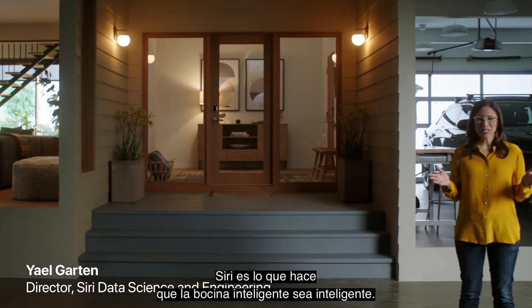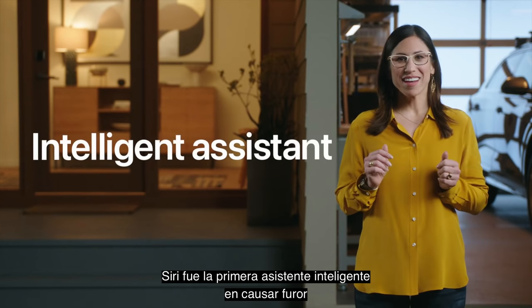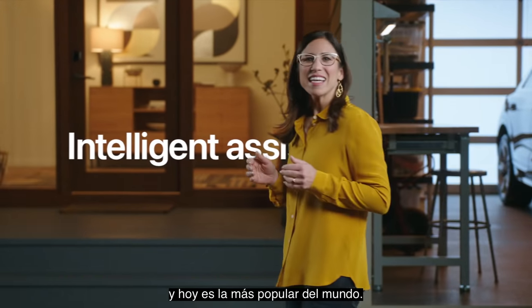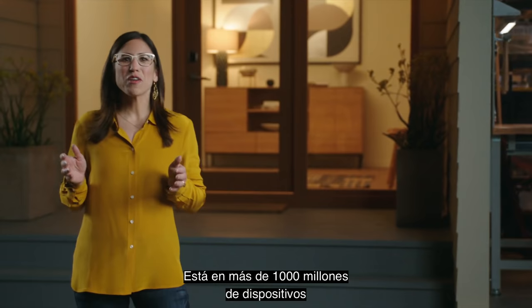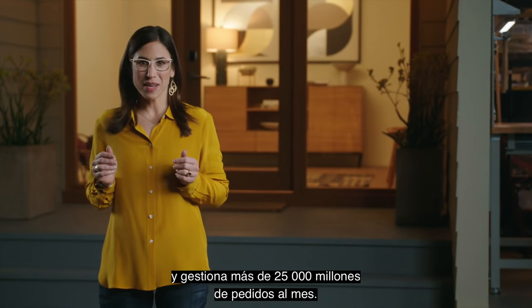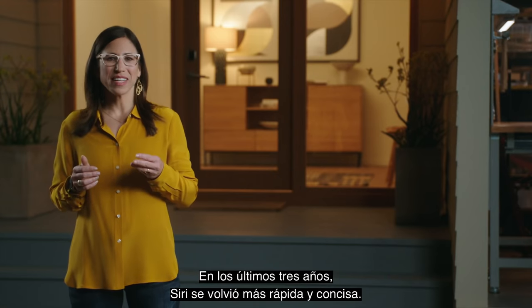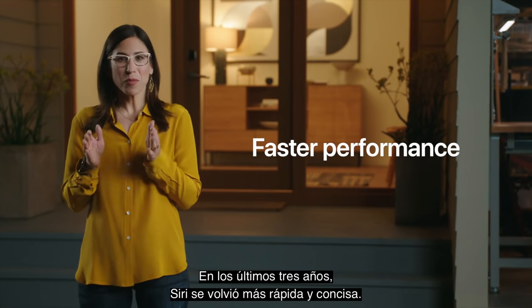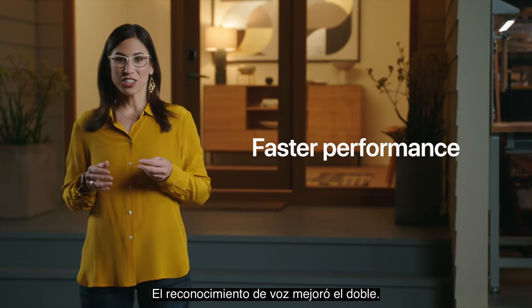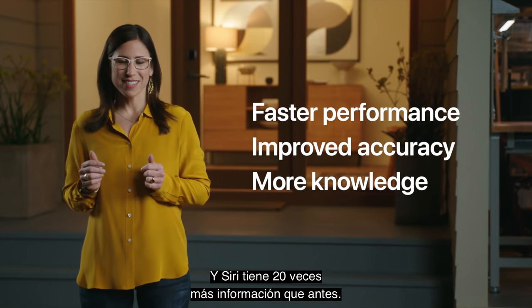Siri is what makes a smart speaker, well, smart. Siri was the first mainstream intelligent assistant, and today, it's the most popular in the world, available on over 1 billion devices and handling over 25 billion requests a month. And Siri keeps getting better. In the past 3 years, Siri's gotten faster and more concise. Speech recognition is twice as accurate, and Siri knows over 20 times more facts.